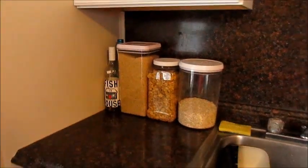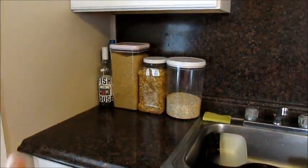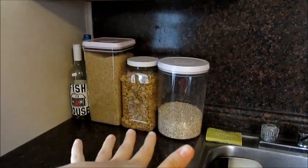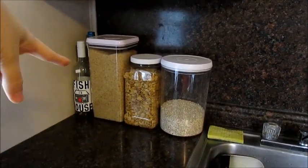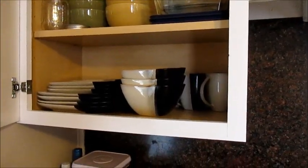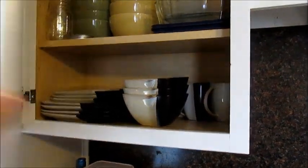So then this is what our kitchen looks like, and over here we just have 3 containers. There's rice, his oatmeal, and his cereal, and then we just have 2 bottles of wine there. Up here we just hold all of our dishes. So we have just glasses up top, some bowls, and storage containers, and then a matching set, and we got that from Target. It was actually really pretty.